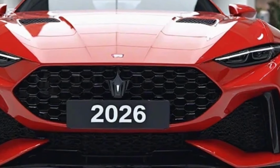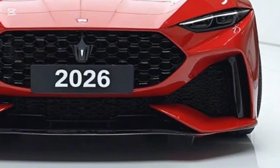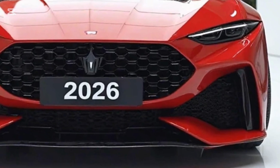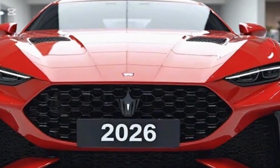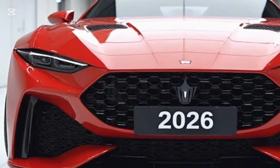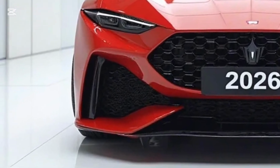So, is the 2026 Fire Force 3 jet car, the sedan, worth it? That depends. If you've got $500,000 to spend, a need for speed, and a taste for the extreme, then yes, it's probably the most exciting vehicle you could buy. But even if you're not in the market, the sedan is a sign that the future of cars is going to be way more thrilling than we imagined.